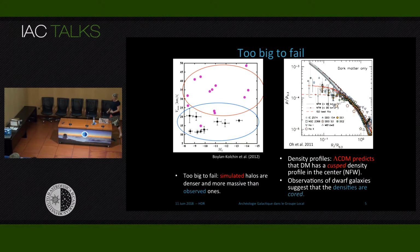And one of the other problems that I've also illustrated here is that the shape of the potential of galaxies is predicted to be cusped in dark matter halo simulations. So the famous NFW profile here, whereas it tends to be observed to be a bit flatter, what is called cored galaxy profiles.